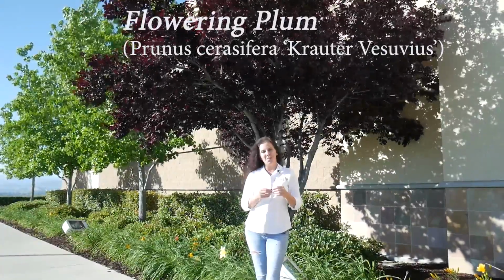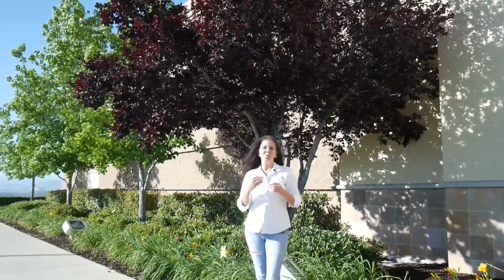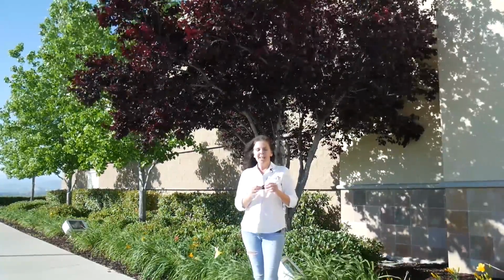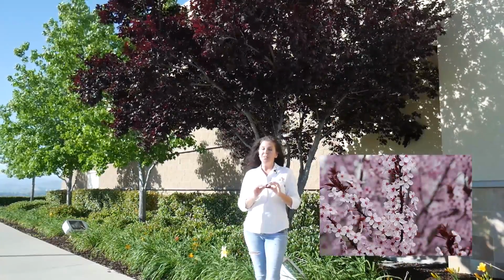Prunus cerasifera, also known as the flowering plum tree. This beautiful tree grows approximately 15 to 20 feet high and about 12 to 15 wide. It is deciduous. These leaves are the darkest of the cultivars. This particular cultivar, I should say, is called Krauter Vesuvius. It blooms profusely in the spring. It only lasts about 1 or 2 weeks, however, but it is a glorious sight.